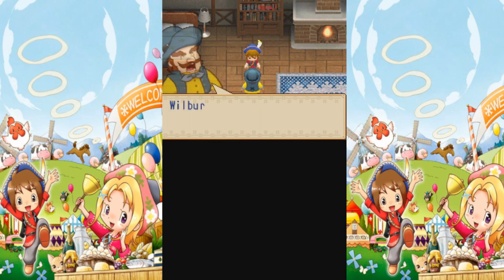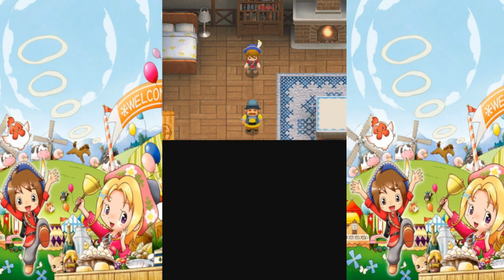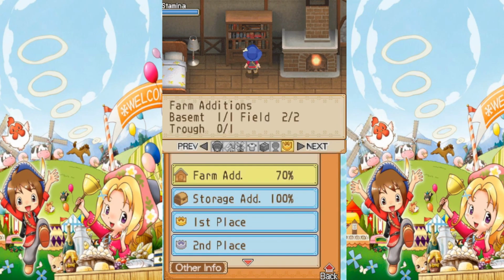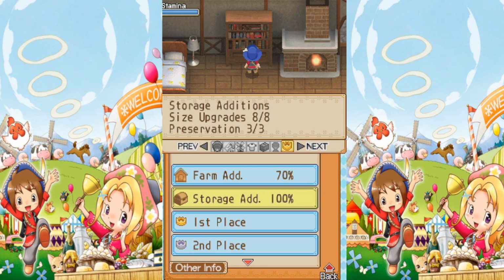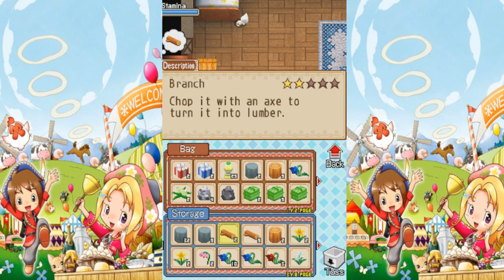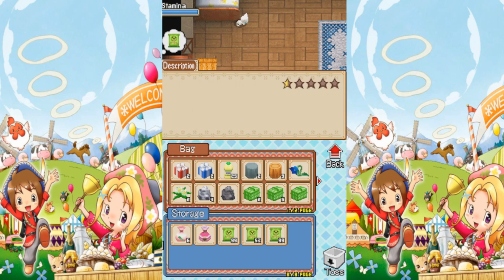So Wilbur is gonna come and visit us for the very last time because he no longer has any upgrades for us. That was the final storage upgrade. If we look in our assets menu, you can see that we have all 8 size upgrades and we have all 3 preservation upgrades. Now I think Ganon still has some stuff for us that we can talk to him about, but Wilbur is no longer useful to us. And at this point, we have maxed out our storage, and what we have is just what we have.